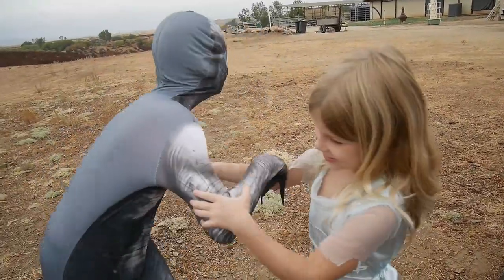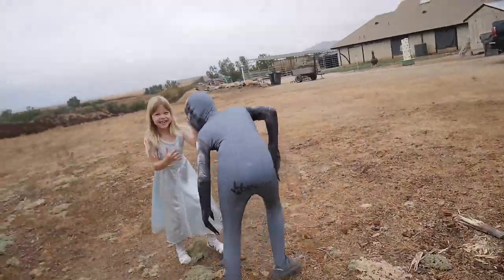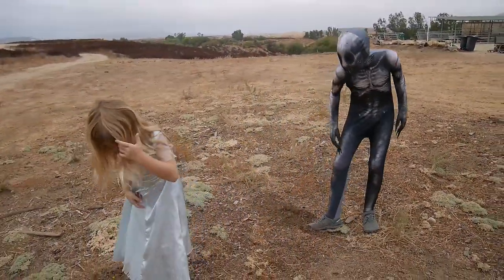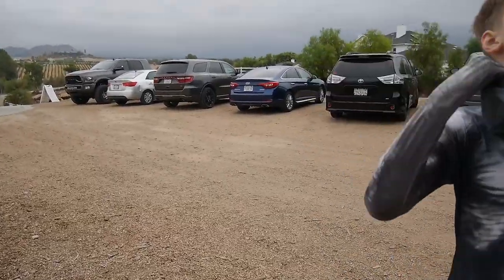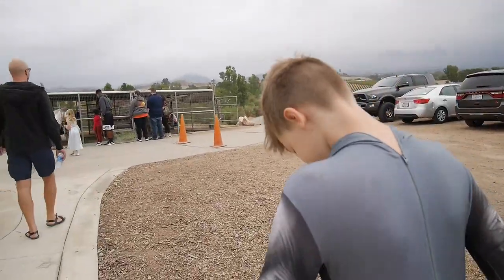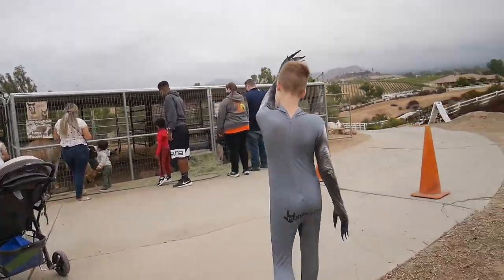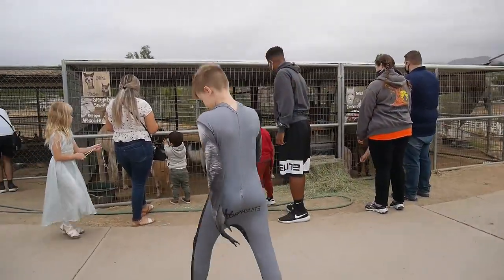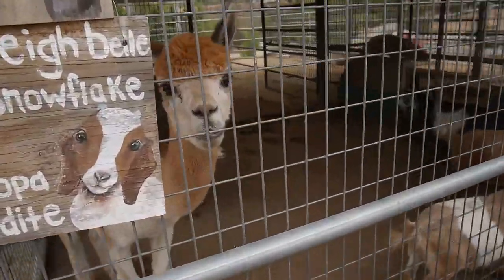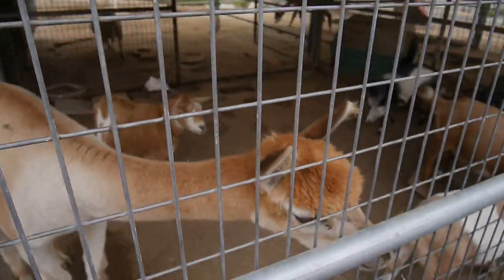Turn around. And that's a little petting zoo here near Temecula, California. And they're making some little reptile event today. Let's see. Hey there, you're back. So we're going to pet the animals, so we don't want to freak them out with a scary mask. So let's see what we have here. Sleigh bell and snowflake. Oh, so pretty. Hi. You can give it some hay, but she said not too much, right?